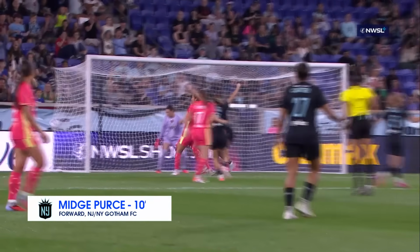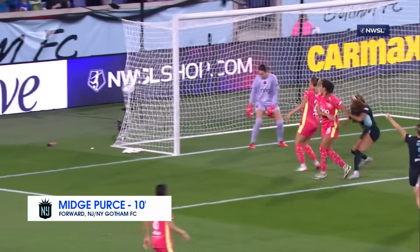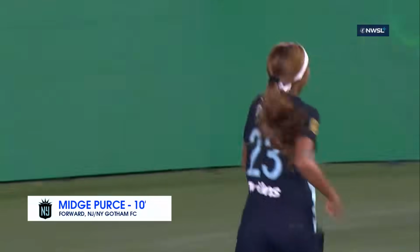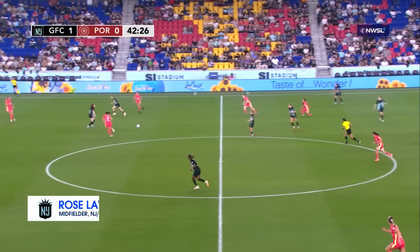This is poor box defense from Portland Thorns. Defending looks optional in front of goal, and it's Midge Purse, the opposite side winger, making that slight little adjustment across the face of Perry to get her head and give Gotham the early lead. To Astaire, who's able to profit from it.